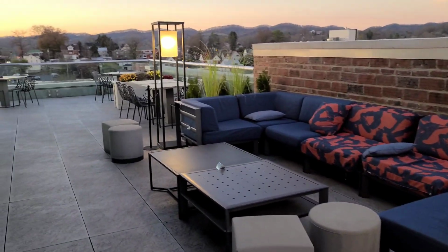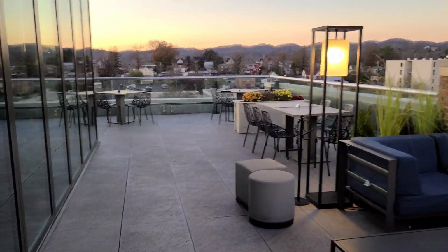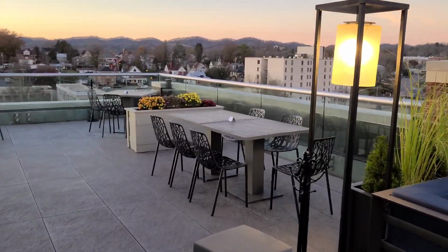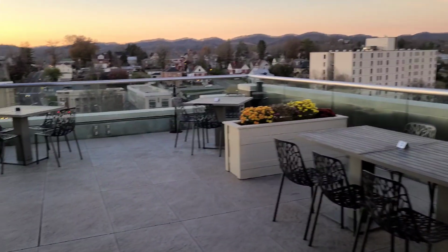How's that look, Bobby? That's really nice. I like the light and stuff. Yeah, it's nice up here. It's pretty here in the summertime. Yeah, it would be, especially at night when the town's lit up. Yeah, it's a little chilly. This is pretty.